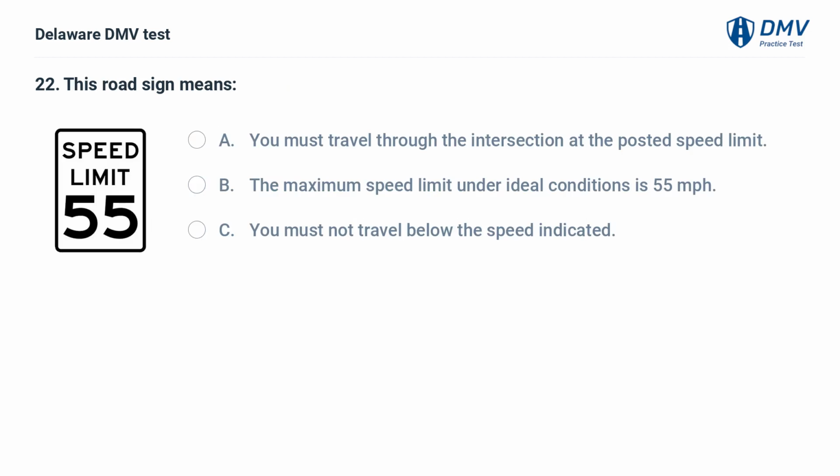This road sign means A. You must travel through the intersection at the posted speed limit. B. The maximum speed limit under ideal conditions is 55 miles per hour. C. You must not travel below the speed indicated.